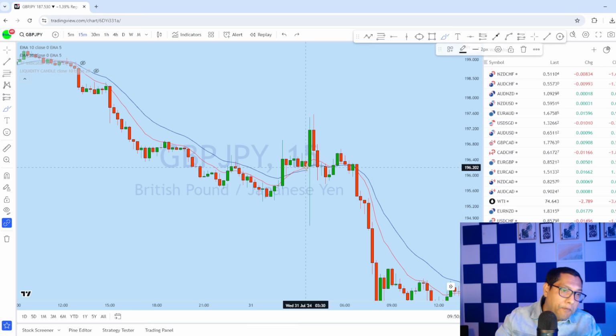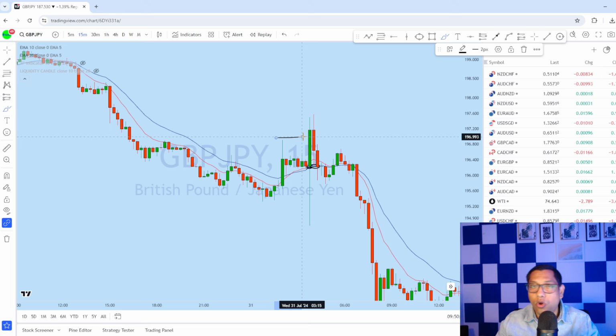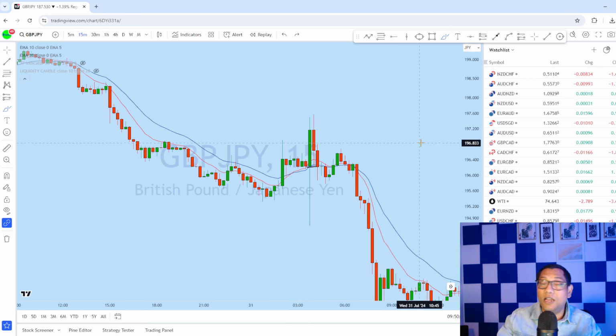Anyone buying from this level will definitely be stopped out with a stop loss below this low, or if anyone sells from this level, a stop loss above this high will be stopped out. So whether you go long or short in this narrow range, there is no escape but to be stopped out. Why? Because during that time the market is in low volume, and the big boys, or market manipulators, are just manipulating the market to gather liquidity.